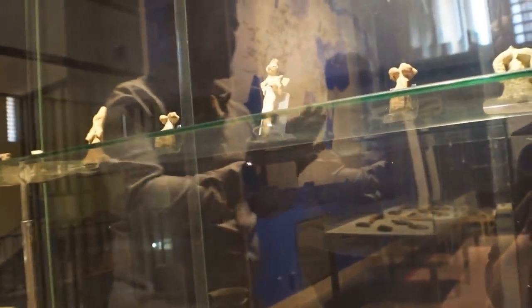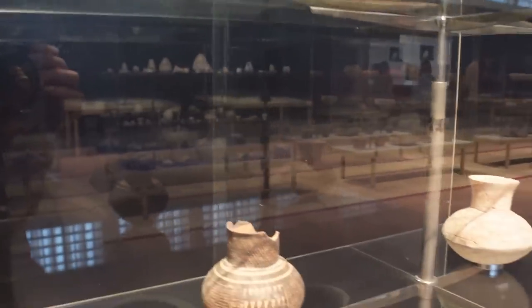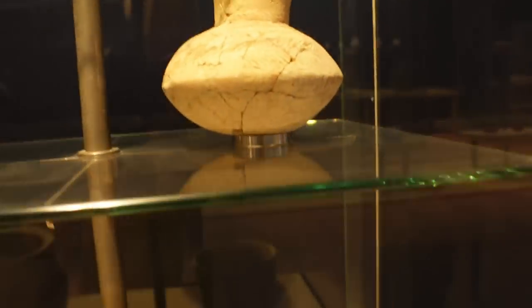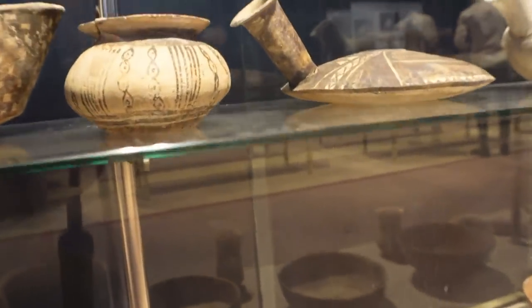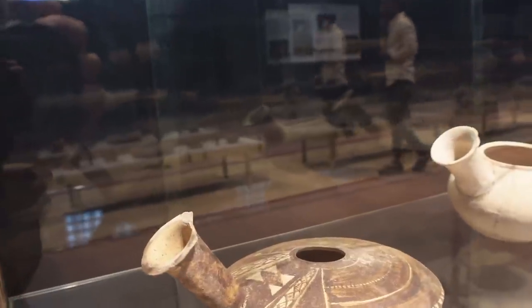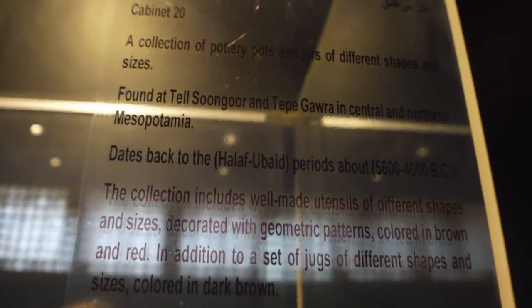4000 BC. Pots, cups. Wow. Most artifacts they found in the north of Iraq. Yeah. And some pots that they've put back together, like pieces of pots. A collection of pottery, pots, jars. 4,000, 3,500 BC. That looks like for a toilet. It's a collection of pots and jars, different shapes and sizes.